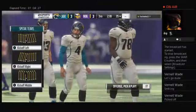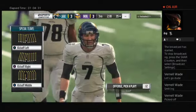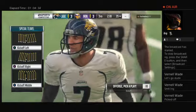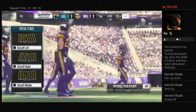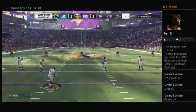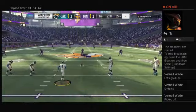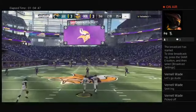So this offensive unit, they've now had 3 drives, and they only have 3 points to show for it. Payoff is the key for everything. How many offenses have we talked to that say we have to finish drives? Thus far, this team hasn't finished it quite the way they wanted to. Nothing separating these two teams on the scoreboard as the kick's away here.